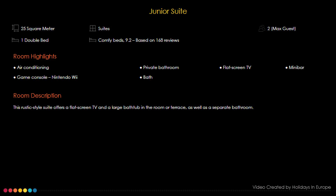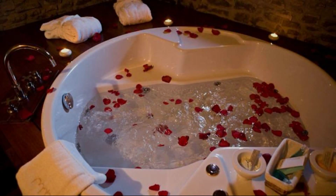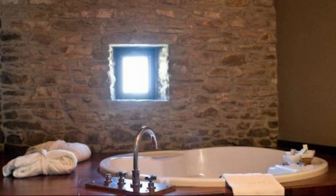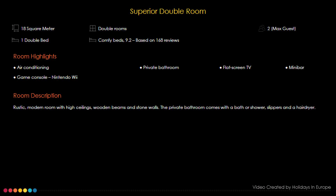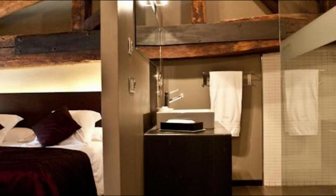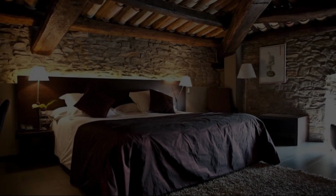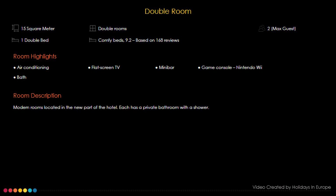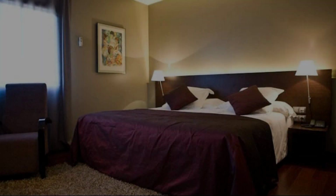Room category first. You can see on the screen details like room size, bed type, room view, amenities, facilities, and images, etc. Room category second. Room category third.